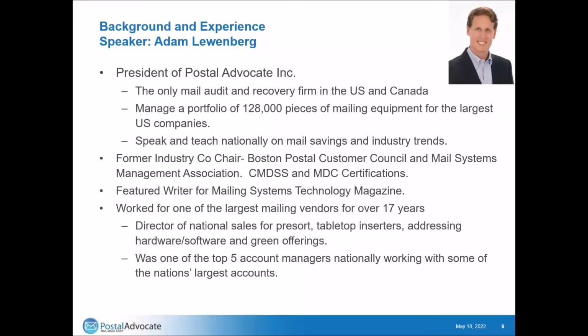He is also a former industry co-chair of the Boston Postal Customer Council and Mailing Systems Management Association. He is CMDSS and MDC certified. He is a featured writer for Mailing Systems Technology magazine, and he worked for one of the largest mailing vendors for over 17 years as the director of national sales for Presort, tabletop inserters, addressing hardware, software, and green offerings. And he was one of the top 5 account managers nationally, working with some of the nation's largest accounts.